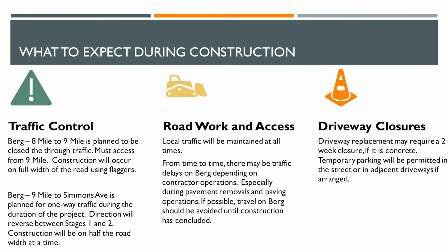We will always maintain the local access for the residents and the businesses that are affected by this construction, but it is a construction zone, so sometimes there can be delays during the work day. If the contractor is loading or unloading something, there can be 5 or 10 minute delays that you are asked to wait. So if you can avoid it, avoid it as much as possible. We just want to make sure everyone is safe, and so we just ask people to be patient during construction so it's safe for the drivers and for the workers out there.